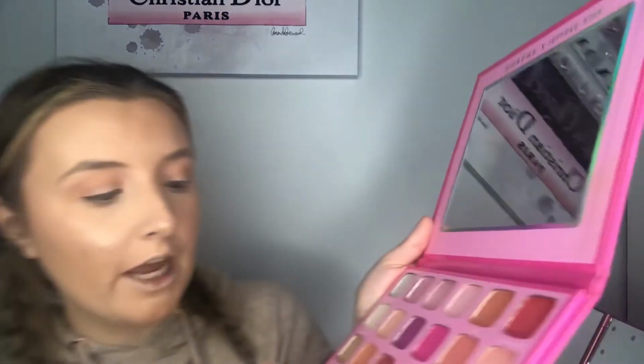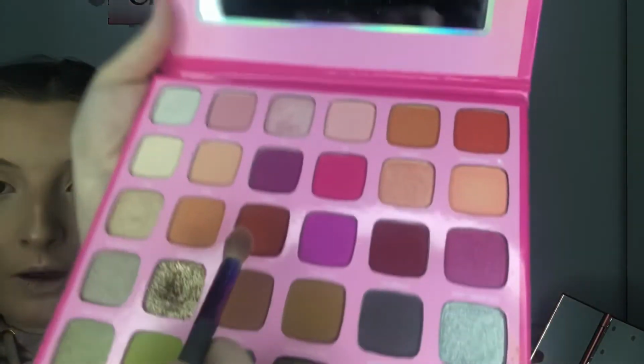Okay, so once I've done that, I am then going to take the shade, let's go for Boss Angels, which I've never used before, so I'm hoping it turns out okay. It's quite a dark brown shade, and it's very pigmented. On the outer corner, build it into my eyelid.